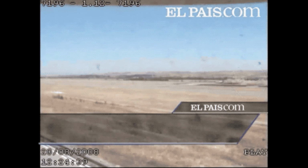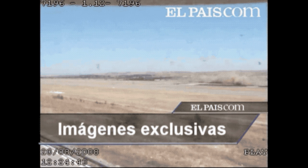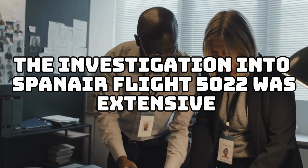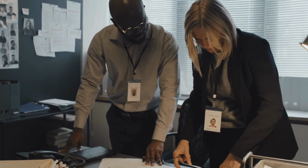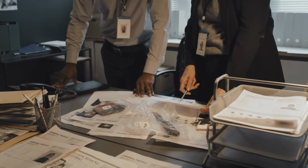Now, in the wake of such a tragedy, you'd think answers would come swiftly. But with aviation disasters, it's never that simple. The investigation into Spanair Flight 5022 was extensive. Spanish authorities, joined by international aviation experts, combed through every piece of debris, every record, and every possible lead to understand exactly what went wrong.